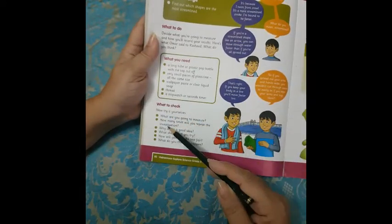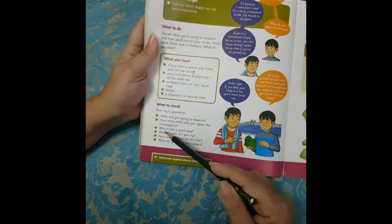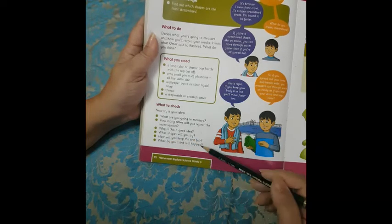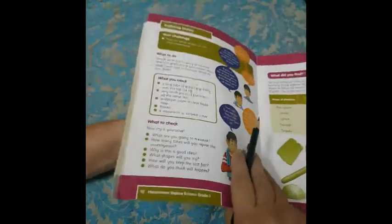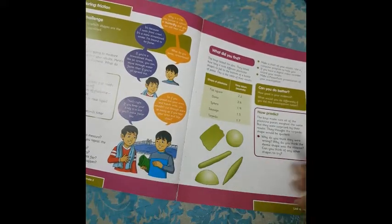Now try it out yourself. What are you going to measure? How many times will you repeat the investigation? Why is this a good idea? What shapes will you try? How will you keep the test fair? What do you think will happen? Now these are all the things. Plasticine is to make the different shapes. Now as you can see, these are the different shapes they have made out of Play-Doh or plasticine.